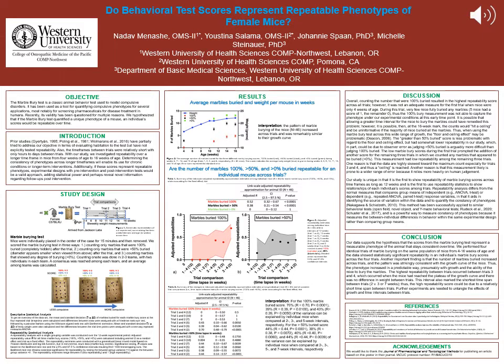Okay, now getting into our results. This first graph here shows the average marbles buried and weight per mouse in weeks. And it shows that the pattern of marble burying of the mice increased across trials and was remarkably similar to their growth curve. The table and the 2 graphs below the table show the number of marbles 100%, greater than 50%, and greater than 0% buried, and if they were repeatable for an individual mouse across trials.